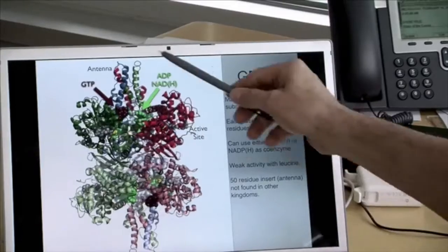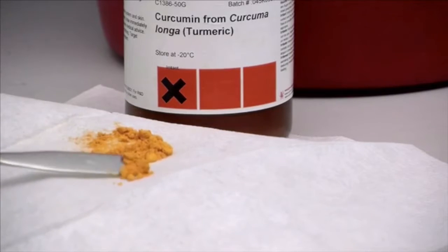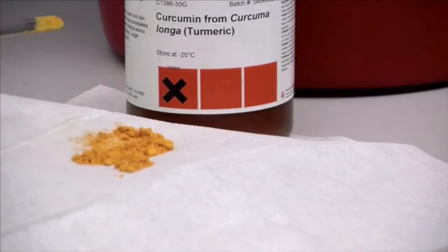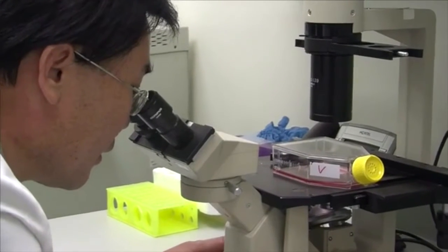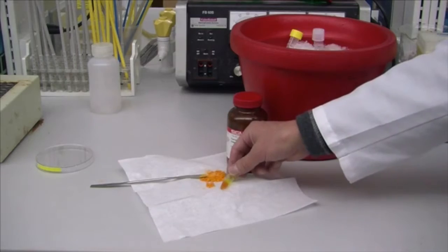There's a lot of opportunity in the future for utilizing plants to make all kinds of new nutraceuticals and pharmaceuticals. My laboratory is dedicated to studying the molecular mechanisms underlying liver fibrosis. In the last several years, we are focusing on a natural antioxidant called curcumin, which is a major component in curry from the plant root called turmeric.